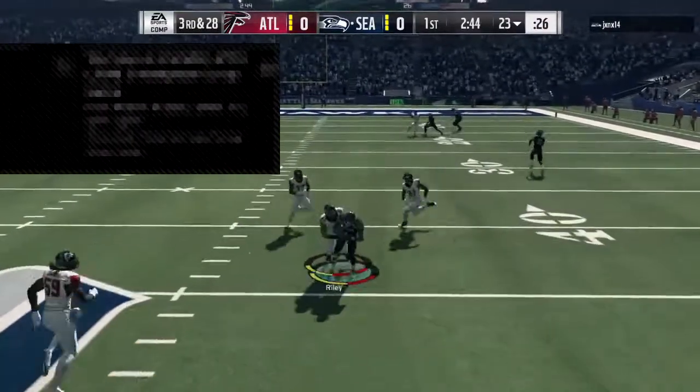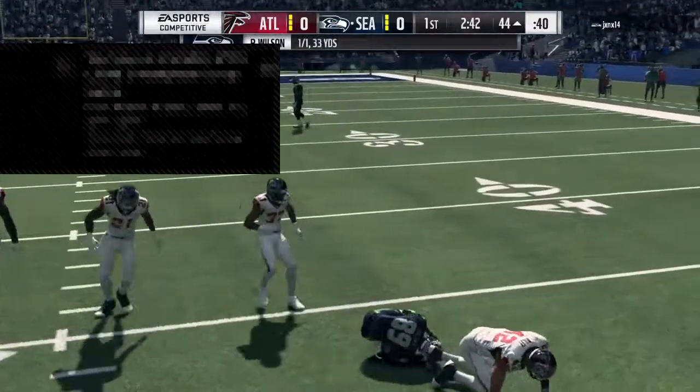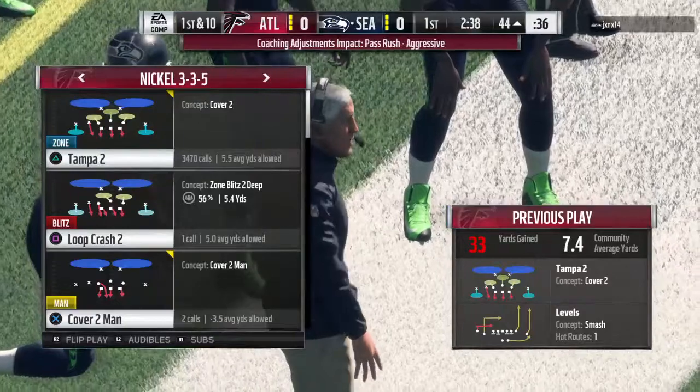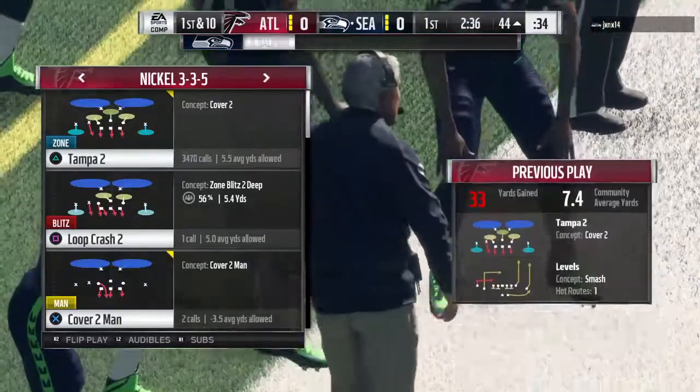And the grab made by Doug Baldwin. And he's finally taken down, but not before getting across midfield and across the 45-yard line.